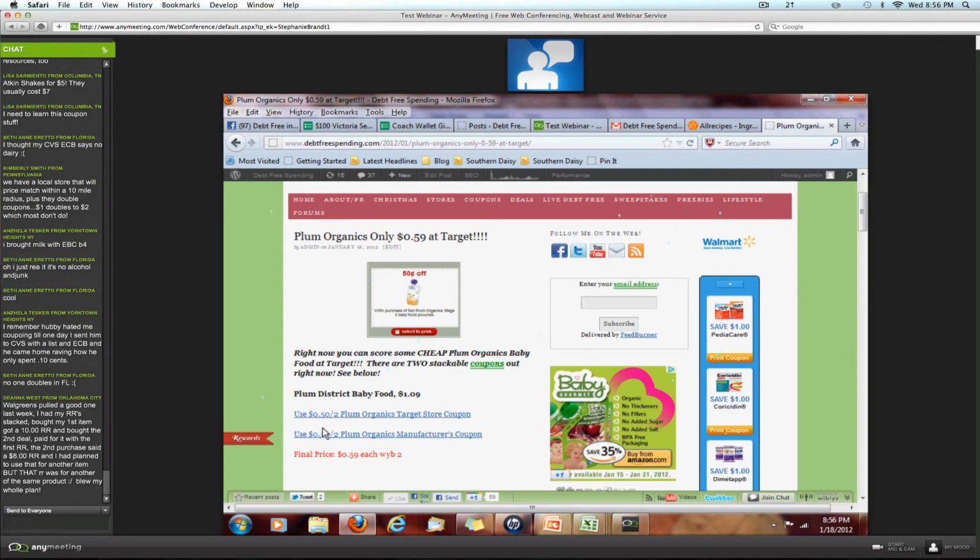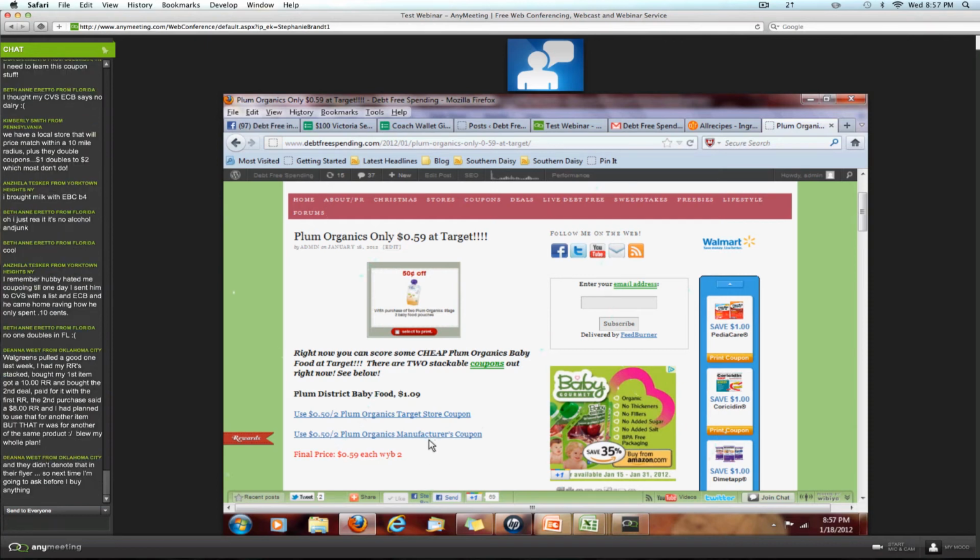But you can stack these two to get $1 off of two, your 50 and your 50, to make $1 off of two, which would make your $2.19 come down to $1.19, which basically makes it 59 cents each when you buy two of those.